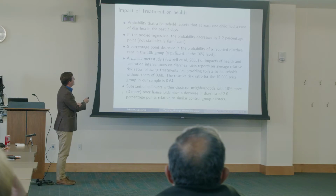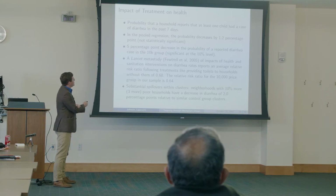Now, in terms of estimating the impact on health, the actual question that we ask is, what is the probability that a household reports that at least one child had a case of diarrhea in the past 7 days? Right. So in the pooled regression, the probability decreases by 1.2%, but it's not statistically significant.